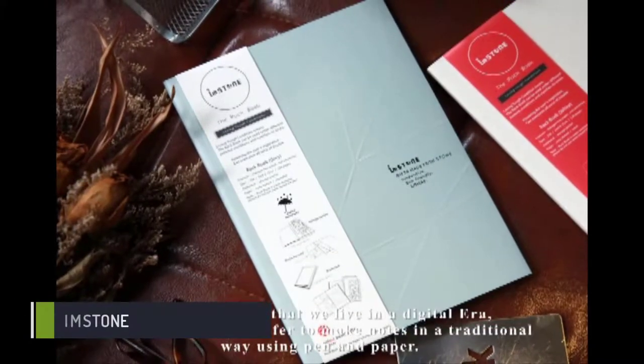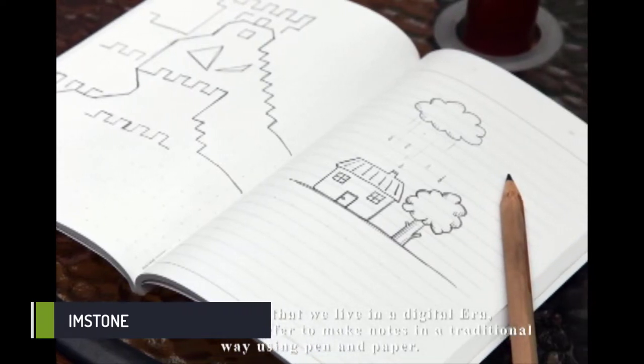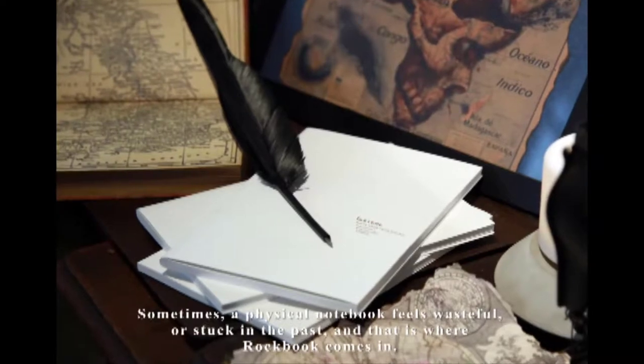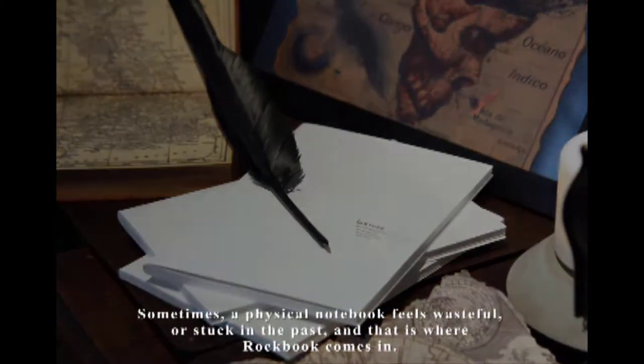Despite the fact that we live in a digital era, many people still prefer to make notes in a traditional way using pen and paper. But sometimes a physical notebook feels wasteful or stuck in the past, and that is where Rockbook comes in.